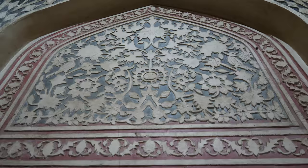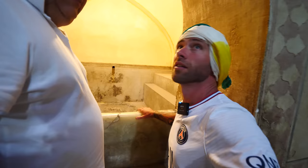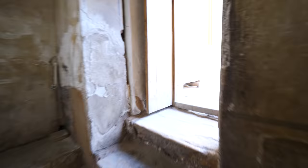The next room is also part of the hammam. So you have two different fountains where the steam comes out of. And then back here, it's the pool. Oh man, it's old. It's almost 300 years old, right? So that was the bathhouse. Mr. Taster, Grand Mosque, let's go.